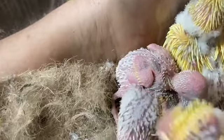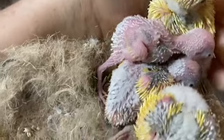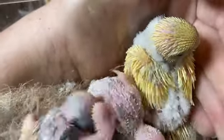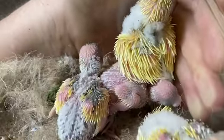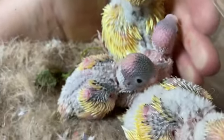And you can see the little one that is now 12 days old. The colouring's coming through under there. And the 10-day-old one we can also see is going to be majority yellow. And here is our gorgeous 16-day-old baby. So I'm going to get them back into their nest, which is now nice and clean.